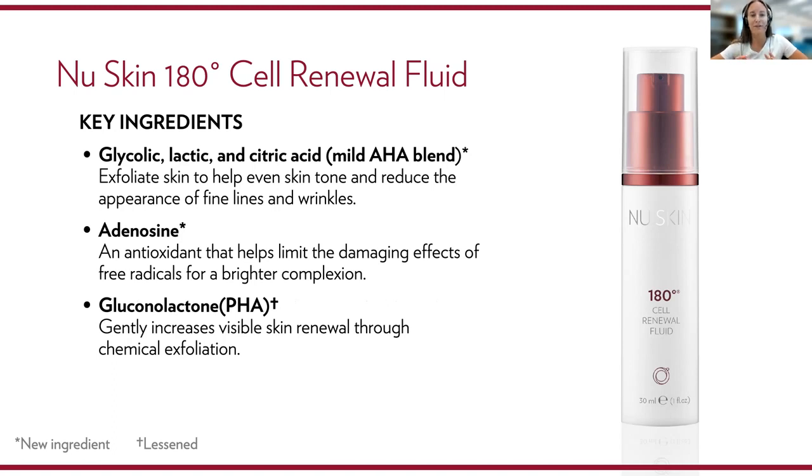All right, the 180 cell renewal fluid. This is where the bulk of the changes took place. This one, we actually lowered the amount of polyhydroxy acid or the gluconolactone in it, but that's because we added a brand new mild blend of alpha hydroxy acids that include glycolic, lactic, and citric acid. So let's take a minute now and focus a little bit more on hydroxy acids in general and get a sense as to what they are.